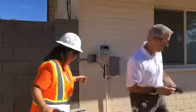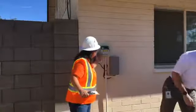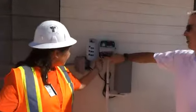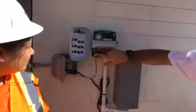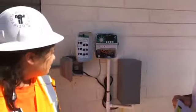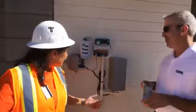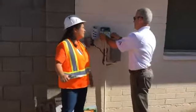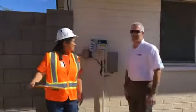Let's take a look. It's actually kind of cool. So this one has a Wi-Fi adapter. It's right there, plugged into it, and once it gets set up on the Wi-Fi, it'll actually blink green. So you don't have to come outside. If it's raining and you don't have a rain sensor yet, and it's your goal to add one, you can turn it off right there. Makes it really easy.